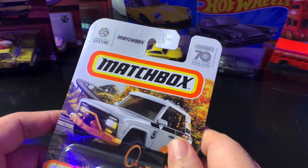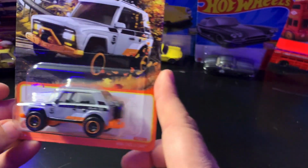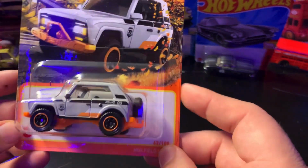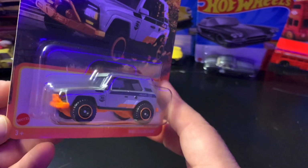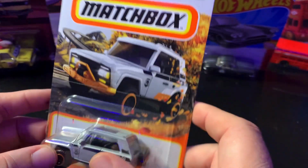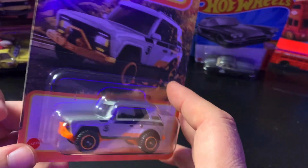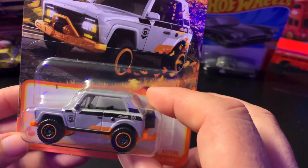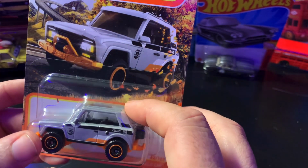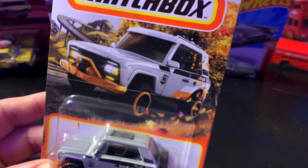And this is one of their 70th anniversary packaged ones. And this is a fueled car. It's not a branded car. This is one of the Matchbox fueled cars, they call it. I mean, it's not bad. They did a good job for not being a real car, a fantasy car, I guess.